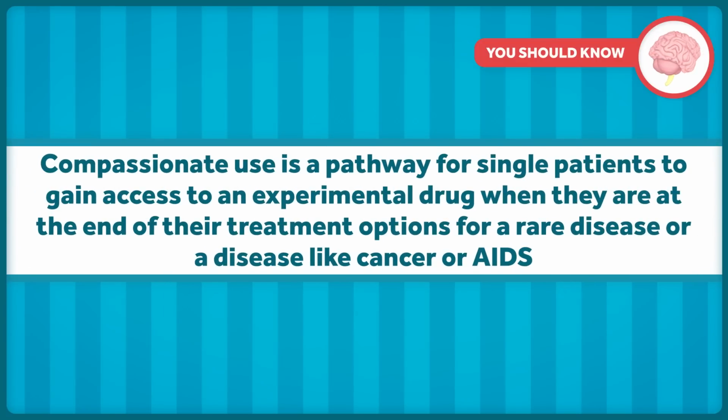Compassionate use is a pathway for single patients to gain access to an experimental drug when they are at the end of their treatment options for a rare disease or a disease like cancer or AIDS. But it's not as straightforward as you might think, and we'll cover that in next week's episode. While this isn't an exhaustive list of the exceptions, it covers many of the major ones and sets the stage for next week's episode, the last in this series, where we'll get into some of the latest controversies about drug approval. Hope to see you there.